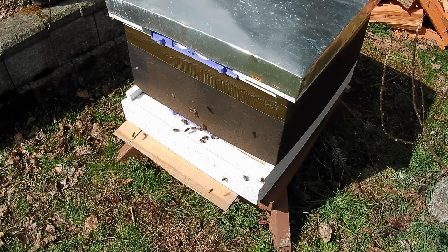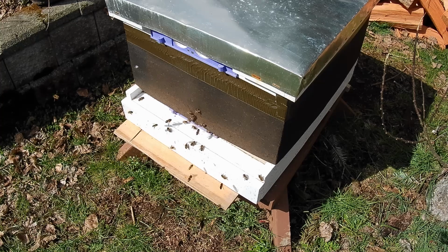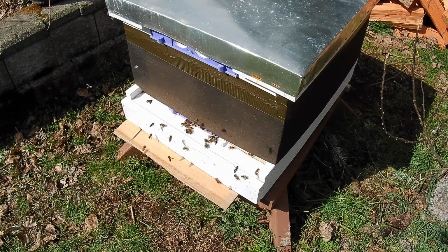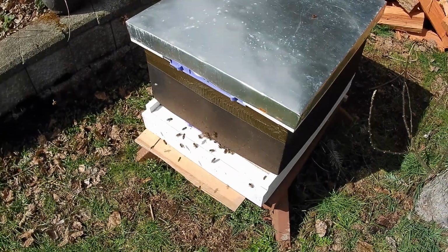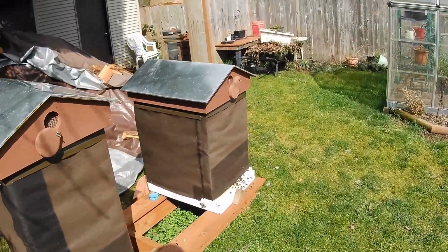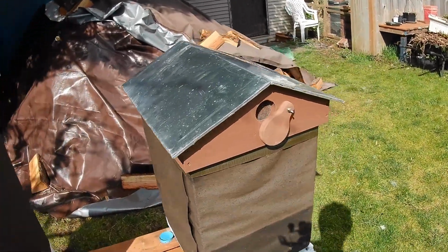So we'll just have to wait and see what happens. But they're quite busy right now by the looks of it. And that's probably maybe the brood that was on that frame that I put in there that hatched out. Now the other hive, hive 3 over here, I had a look in there.